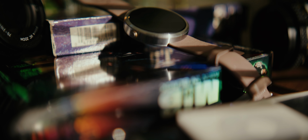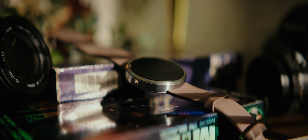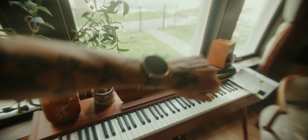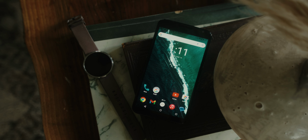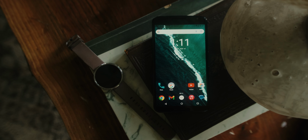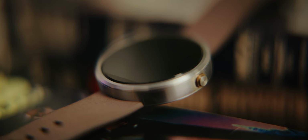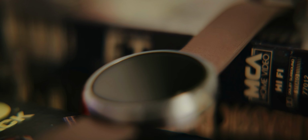I think it's even better than a lot of stuff that's out right now, even from Google with the Pixel Watch. I love that it's just a circle and then a watch band. I really like that style and design, and they ended up going away from that with the Moto 360 second generation. You know, having the Nexus 6 and a Moto 360 was the dream Android experience back in the day. Now, surprisingly, the Moto 360 still kind of holds up with battery life.